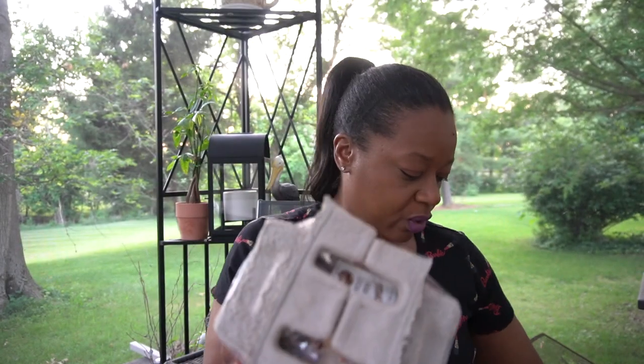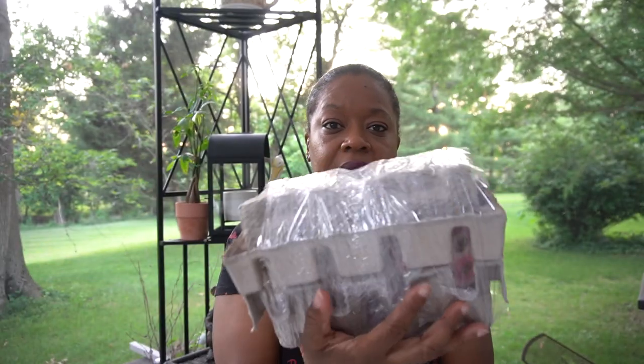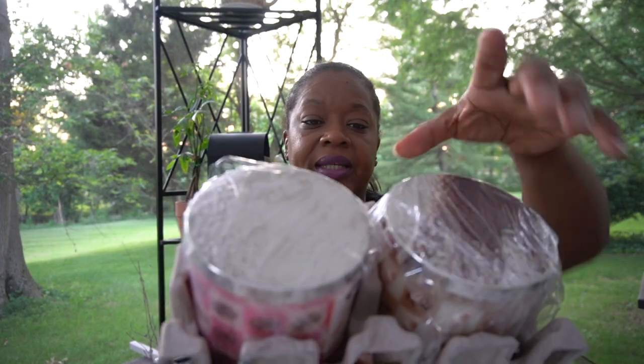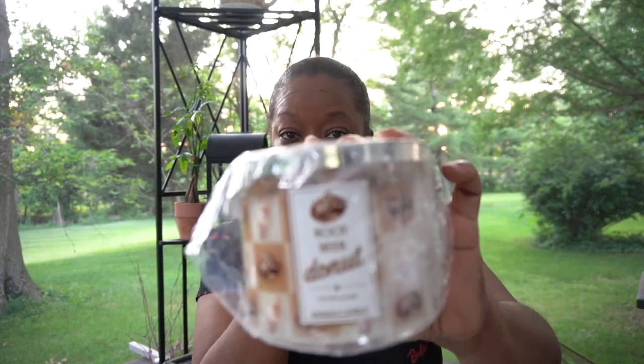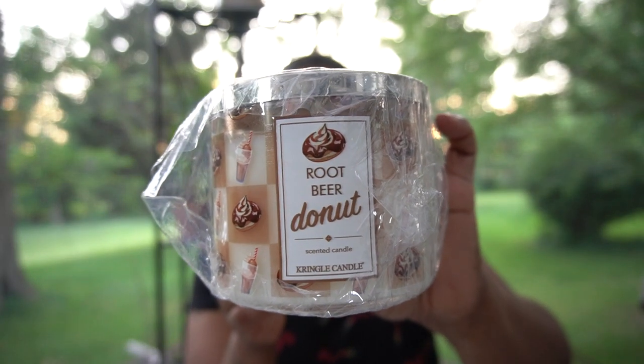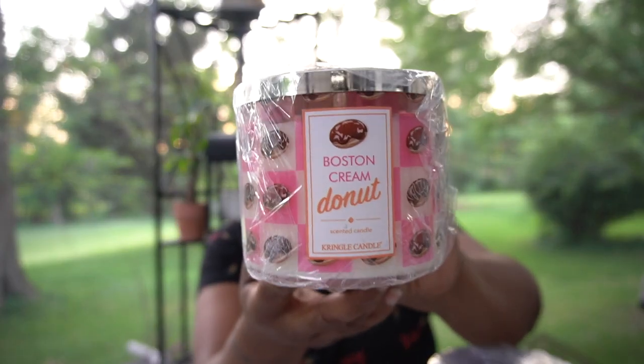They did have a 30% sale, plus I got an additional 15% off, which wasn't bad. That was nice. The candles came wrapped really, really good. I wasn't expecting that. Plus plastic on them. Wow. So the first candle I got is root beer donut. And the second one I got is Boston cream donuts.